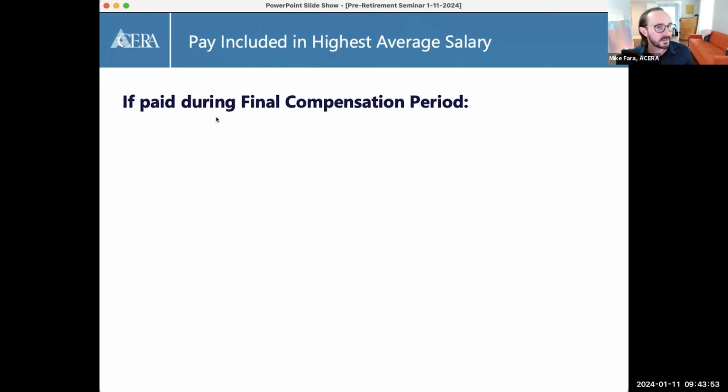The pay that is paid to you during your final compensation period that will be included is, of course, your base pay. And for all of these types of pay, just as an aside, we're talking about gross pay before any deductions are taken out. So base pay is one of the types of pay included in the salary calculation for you.